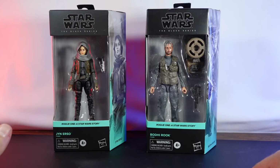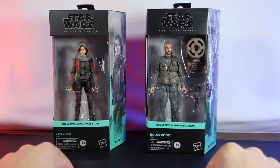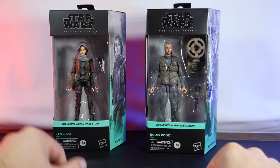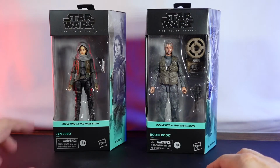We're going to use our trusty digital assistant and figure out who we're going to do first. This will be number 1 and this will be number 2. Alexa, pick a number between 1 and 2. Here's a number between 1 and 2. It's 1.